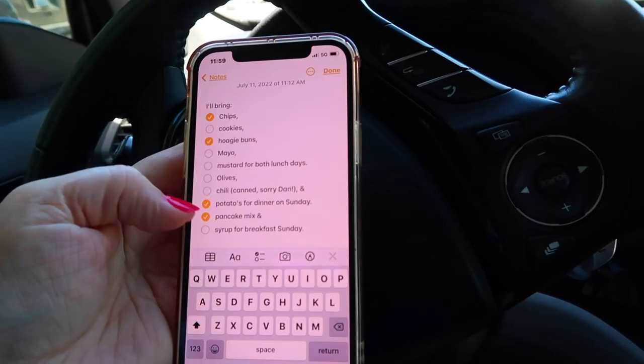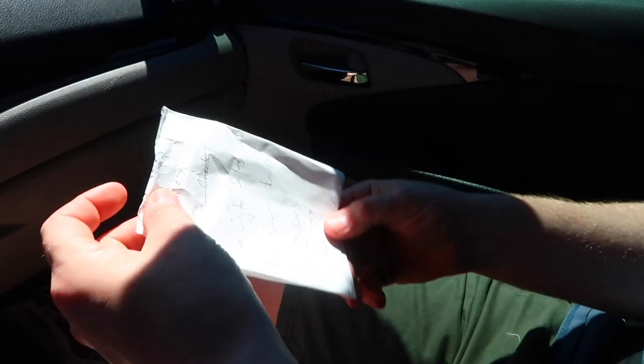Let me just show you. Okay, I use my phone where I can check things off. The paper. And then here's Jason's list. Yeah, a piece of paper. It's just the crumpled up piece of paper from his pocket. No, it's a folded piece of paper.